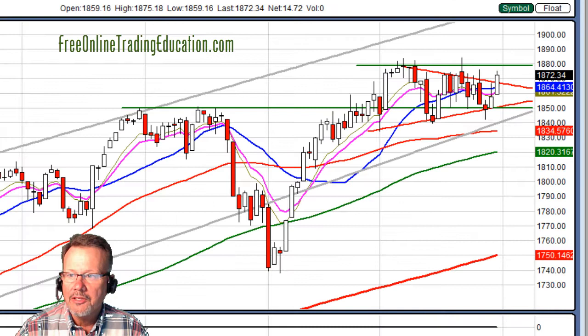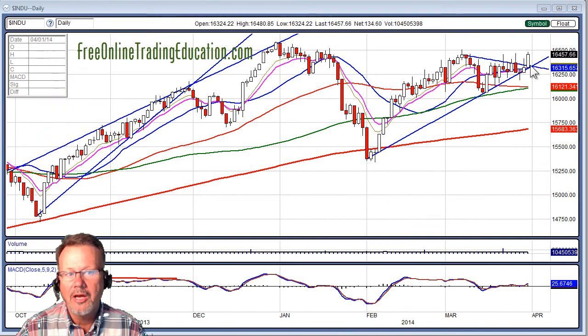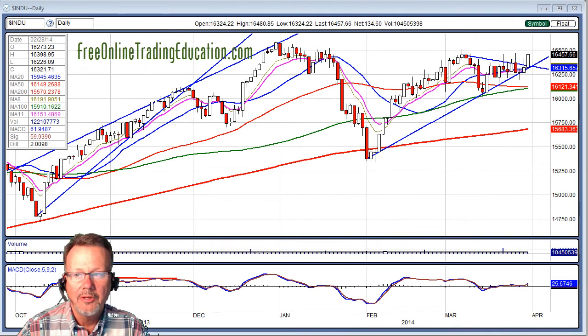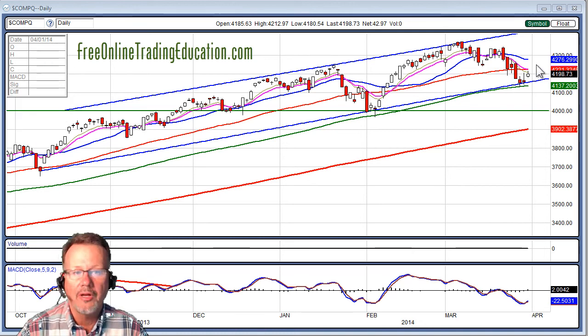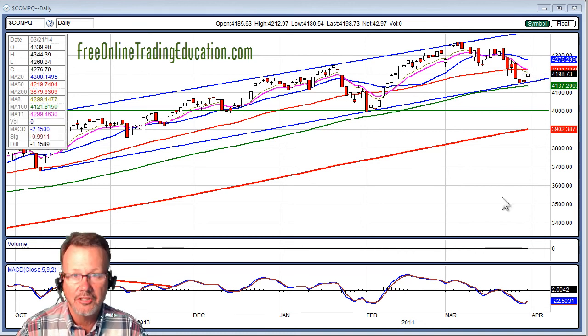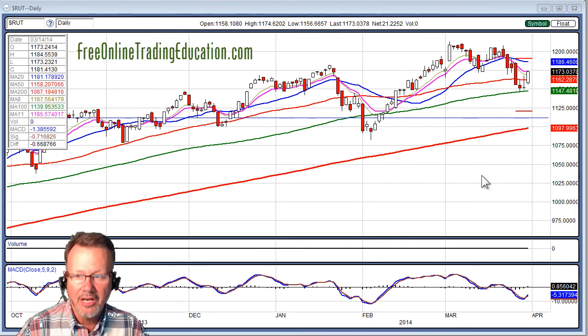Let's take a look next at the Dow Jones Industrials. It was in a pinching pattern, and boom, it broke out. We have the NASDAQ, which was in this parallel channel here, and it bounced off of its support area, but it's got all of these moving averages to contend with. And then we have the small cap Russells. It too bounced off of the 100 period moving average here. Could be a bull pullback, or it could be hitting its head on these moving averages.